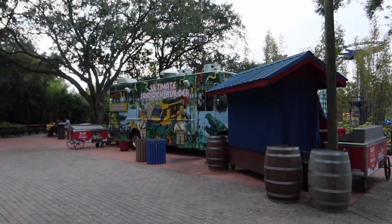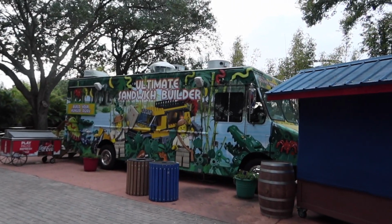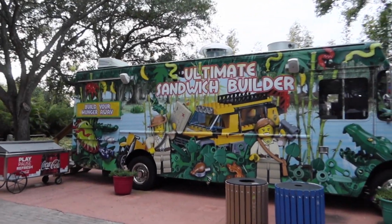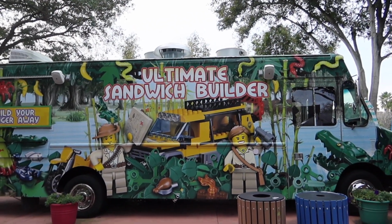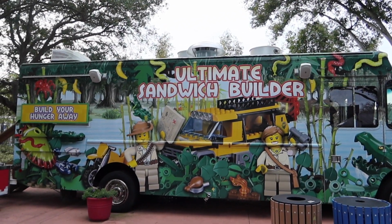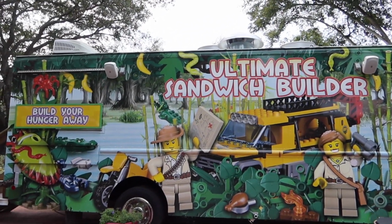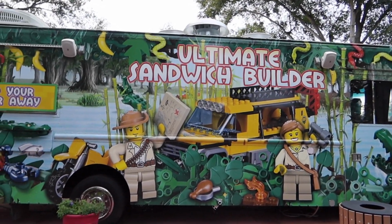Right across the way from Dino Ducks and the Coastosaurus ride, they have the Ultimate Sandwich Builder. Now, we've ate here once when they had a special event going on, but this place wasn't that bad either to eat. They have like brisket mac and cheese and stuff like that. I don't see a menu either, but it's a really decent place to eat.